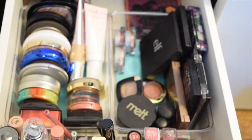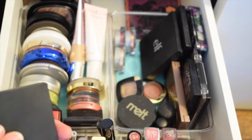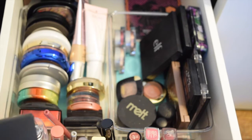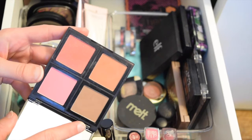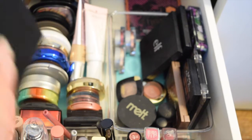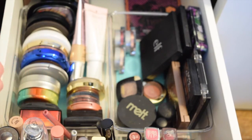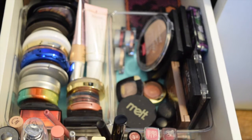But, yeah. Okay, so for blush, I didn't really use this e.l.f. blush palette too much. Actually, I don't think I used it at all. I pulled it last week, but I don't really feel like pulling it. I'm actually going to put it back in the other drawer to pull for another week. But what do I want to pull? I kind of want to pull a highlighter and a blush.